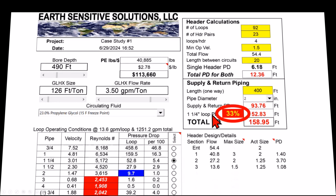And this number here is what guides us. We feel if we can get the loop pressure drop to be at least 70% of the total pressure drop of the system, that it will just naturally balance. And in this case, this model is telling us the bulk of the system pressure drop is not in the loop. It's in the horizontal piping and the reverse return manifold. So this tells me we can do better on this particular design.